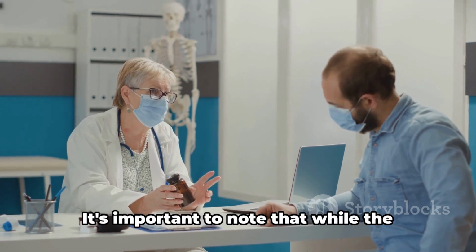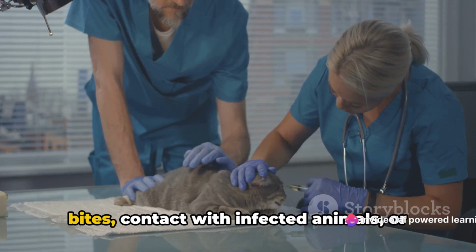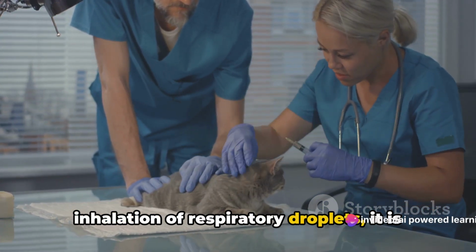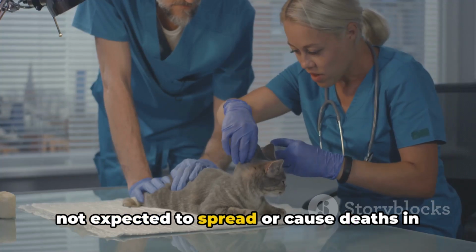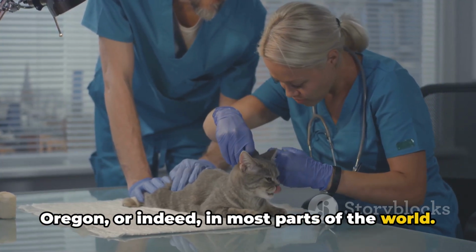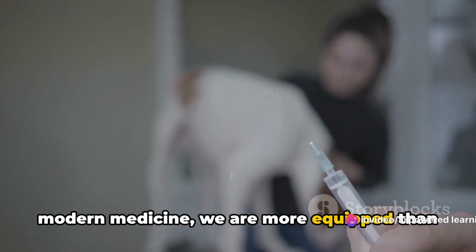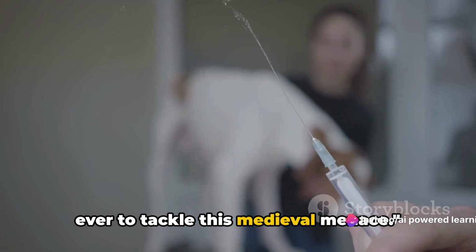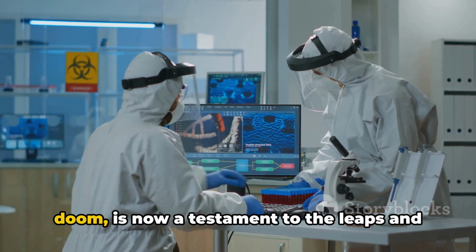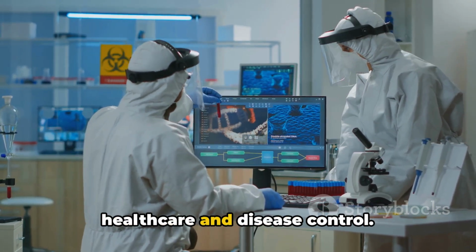in its tracks. It's important to note that while the bubonic plague can spread through flea bites, contact with infected animals, or inhalation of respiratory droplets, it is not expected to spread or cause deaths in Oregon or indeed in most parts of the world. Fortunately, with the advancements in modern medicine, we are more equipped than ever to tackle this medieval menace. The bubonic plague, once a harbinger of doom, is now a testament to the leaps and bounds we've made in the world of healthcare and disease control.